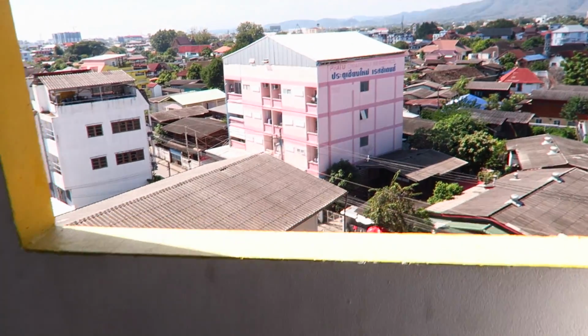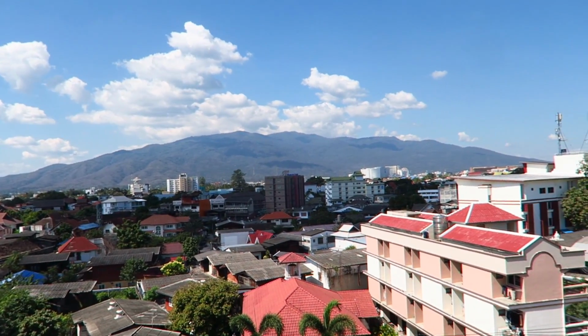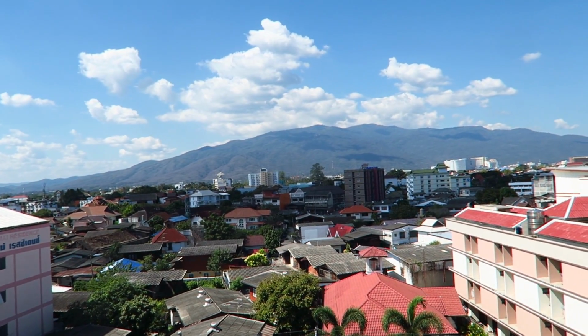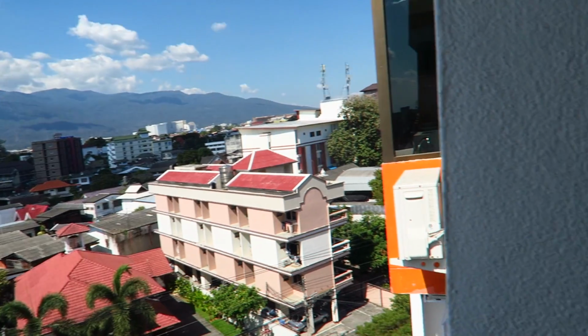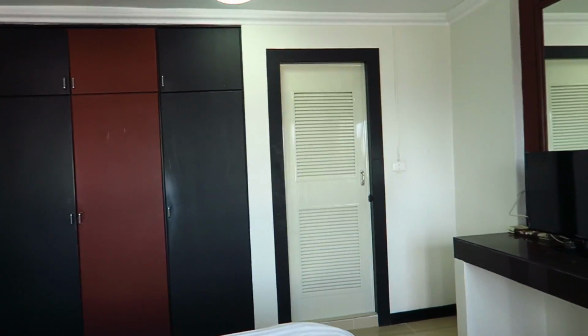We have a balcony. The glass is so clean that earlier today I actually ran into it because I didn't realize there was glass there. But sorry. Check out the views one more time, guys. These are the views. And that is one of the coolest things about where we're staying, we get a view like that. I love that. We both like mountains, so any excuse.